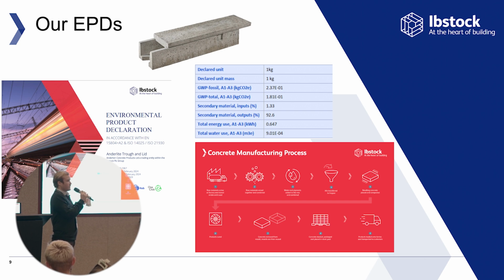This is our first EPD that we released to the public. It's a rail trough. So for anyone who doesn't know, these are concrete troughing units that run alongside rail tracks. They house cables and electrical devices that enable the railways to run. So this is what the key parts from our EPD look like. We've had graphics designed for the manufacturing processes, just to give a real clear indication of that, and make it look interesting for the customers.